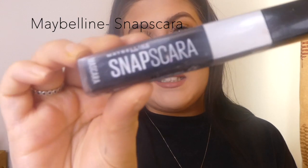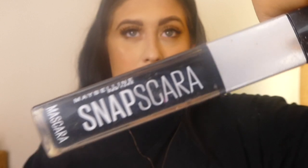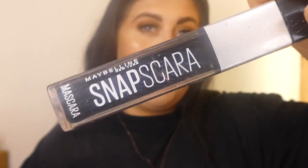It's insane. The next product is again by Maybelline, and this is the Snap Mascara. I've used this for quite a while. I really love this mascara. I've got lashes, but I have got it on now, and I feel like this mascara is close to the It Cosmetics Superhero, and that mascara is the best mascara ever. It Cosmetics Superhero is the best mascara I've ever tried, and nothing has ever come close to that.